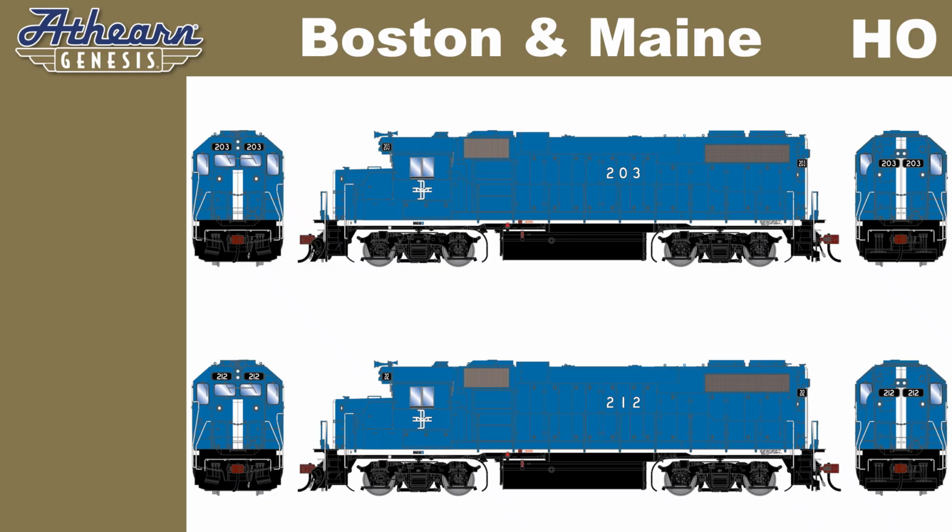celebrate the nation's bicentennial. These models will feature a Phase 1A body, no dynamic brakes, EMD style plow, 3,600 gallon fuel tank, and Blomberg M style trucks.